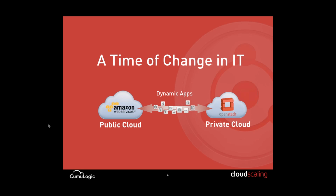So let's talk about this change of IT here. So we often talk about the public cloud. Amazon Web Services here is probably the biggest public cloud out there, growing at a clip of close to 100% year over year. And lots of companies that you're familiar with are building their applications there and actually growing on that cloud. And OpenStack, on the other end of the spectrum, is also a growing community. So we're going to talk about how we can leverage the best of both worlds here and really build these next generation applications.